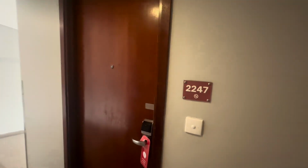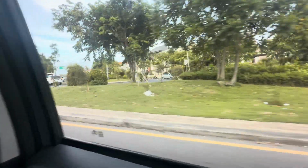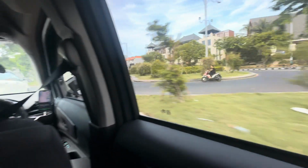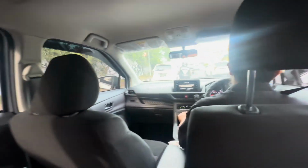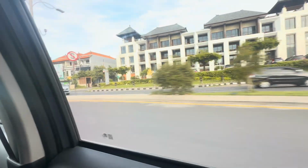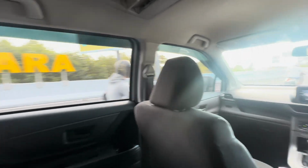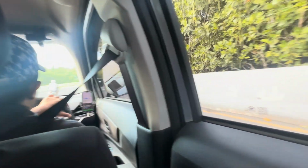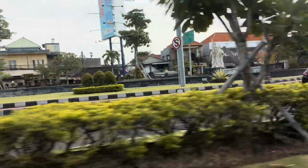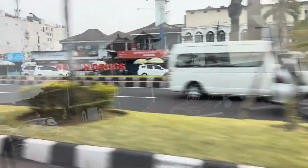and heading to the Denpasar airport. Just booked a Grab taxi to the Denpasar airport, which is about 10 kilometers from the hotel. The flight to Singapore is around 12 noon, so arriving at the airport at around 10 a.m. in the morning, which is about 3 hours before the departure time.